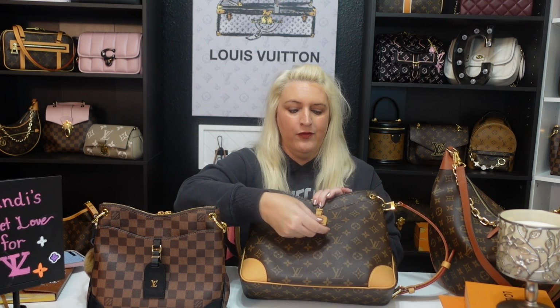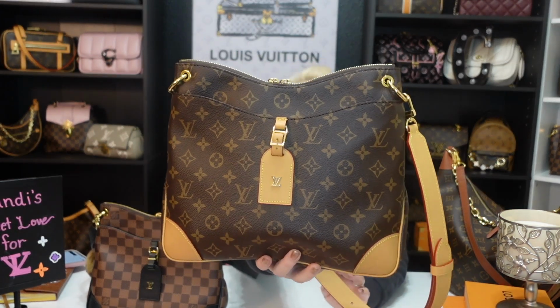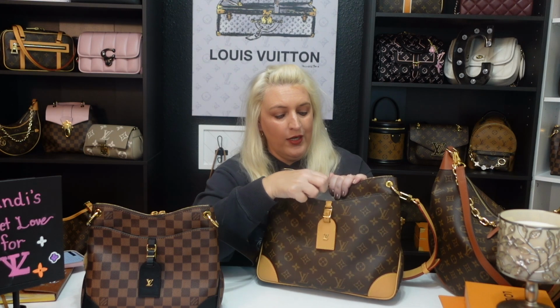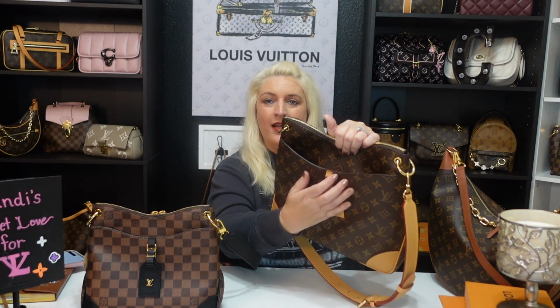So it's got the beautiful bag charm that it came with. And as you can see, it's got the little LV in the very front of it. I like that. If you want to, you can remove it and tie a little cute bandeau or put another bag charm there, whichever you choose. Myself, I think it looks pretty with the one that it came with, so I will leave it just like I've left this one.